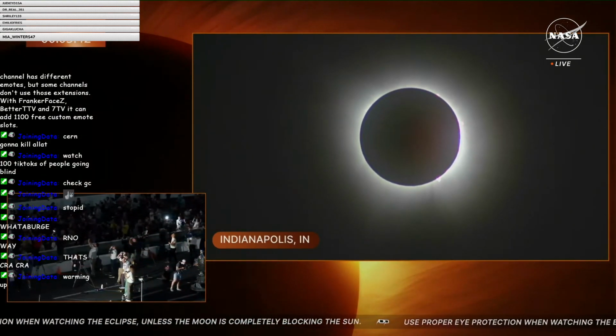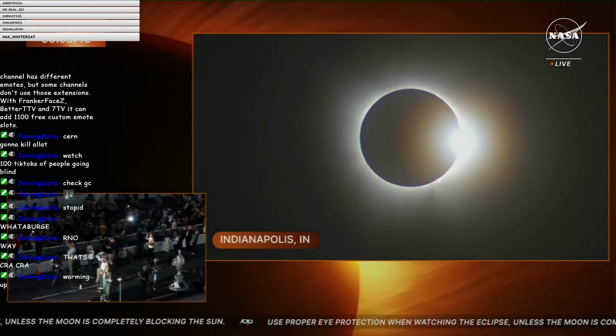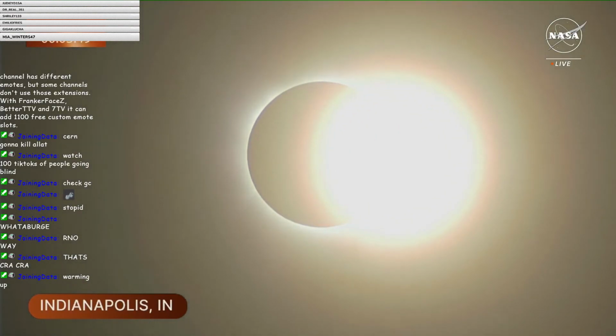We're getting ready to... Oh, I'm seeing a diamond ring right now. The diamond ring. Take a look. Put your glasses back on, folks, and be safe. That is the diamond ring, folks. Wow, spectacular.